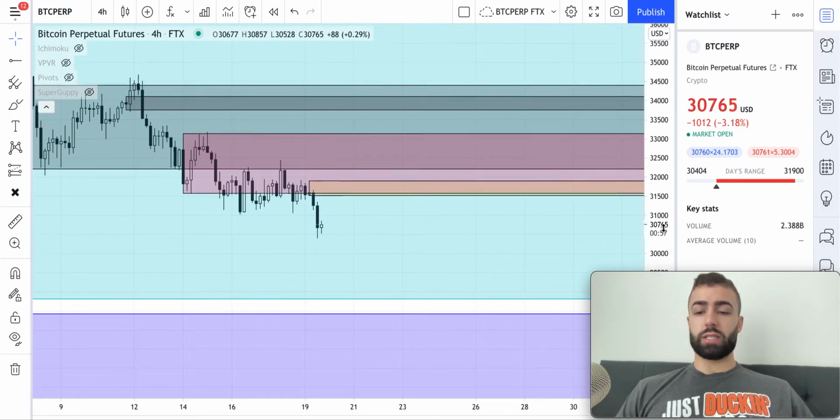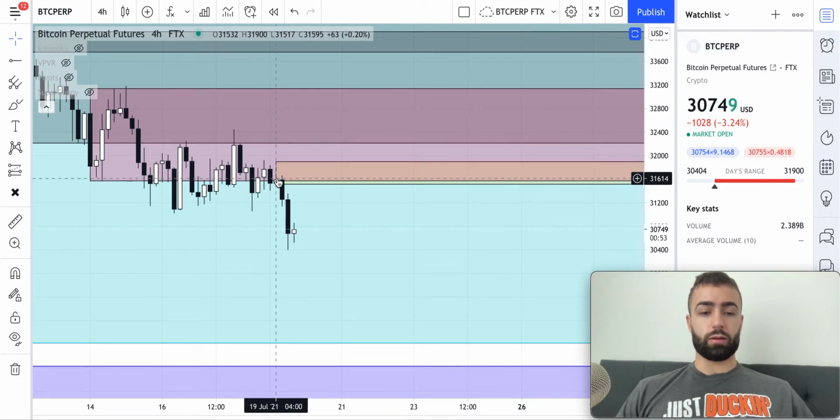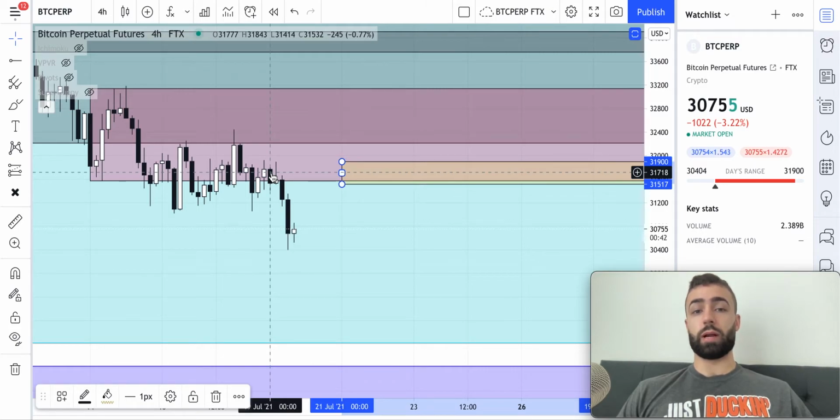This is our main resistance zone that I wanted to point out on the 4-hour time frame. This white candle back here from the 19th. This is when we had our bear trend of a high, low, lower high, and then lower low. A very simple pattern. Whenever you see this pattern, this is the bear pattern.